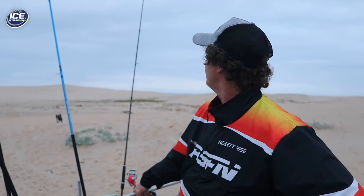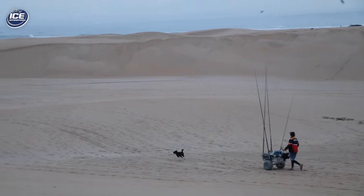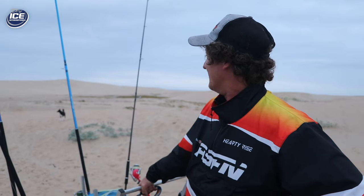So the plan is to just have a really nice day's fishing and see if we can get something on lure. That'll be perfect. But just have some fun, take a nice long walk, enjoy the day. Fishing alone, but I've got my fishing buddy, Luna, who's always with me, my border collie. Let's see if we can go get something.